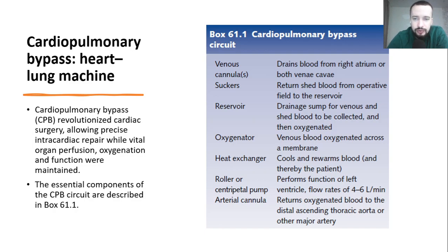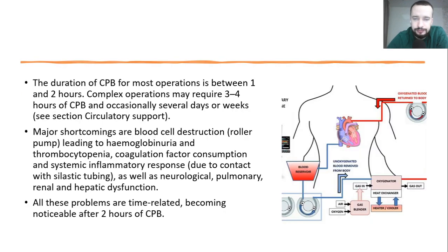Heat exchanger cools and rewarms blood and thereby the patient. Roller or centrifugal pump performs the function of the left ventricle, with flow rates of 4-6 liters per minute. Arterial cannula returns oxygenated blood to the distal ascending thoracic aorta or other major artery. I think that it is a very easy box for remembering this.